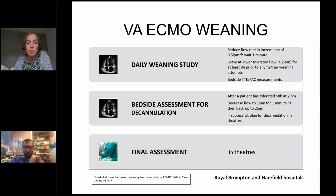We want our intracardiac pressure, CVP, and wedge to remain stable. And we want our echo features, that I'll tell you in a minute, to remain stable. We carry on coming down by half a liter of ECMO until we reach the 2 liters per minute mark, and we don't go below that. If everything looks favorable and the patient remains stable, we leave our patient on VA ECMO flow of 2 liters per minute for at least 8 hours before we make further decisions.